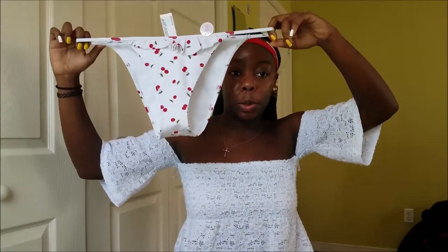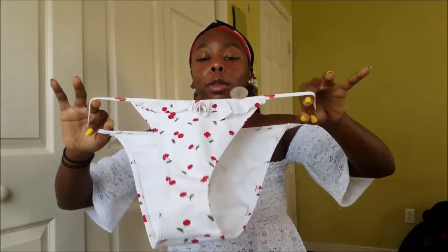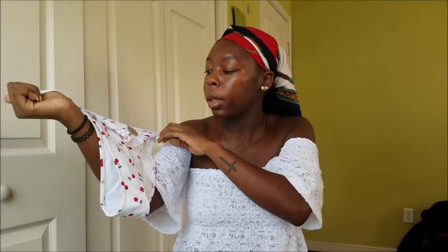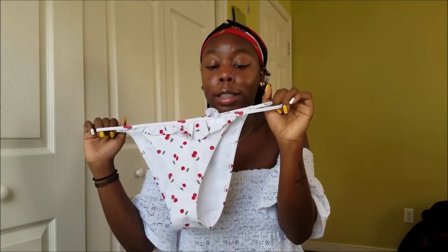So then I got this bathing suit on sale at Forever 21. Their sales section is huge, the one at Regency Mall in Richmond. I got this in a size large. I'm not gonna show you guys this on. Y'all just have to wait till the pictures drop, but it's super cute.